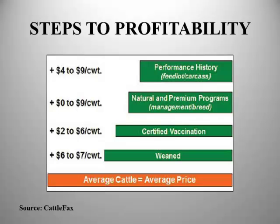Natural or premium programs such as Never Ever or antibiotic-free programs, or breed-specific programs like Certified Angus Beef, can give you definite premiums up to $9 per hundredweight. Certified vaccination, like your CPH 45 programs or VAC 45 programs where you have a documented health regimen practice, can be worth $2 to $6 per hundredweight. And of course, pre-weaning before entering the feedlot is obviously a plus, $6 to $7 per hundredweight, again according to CattleFax.